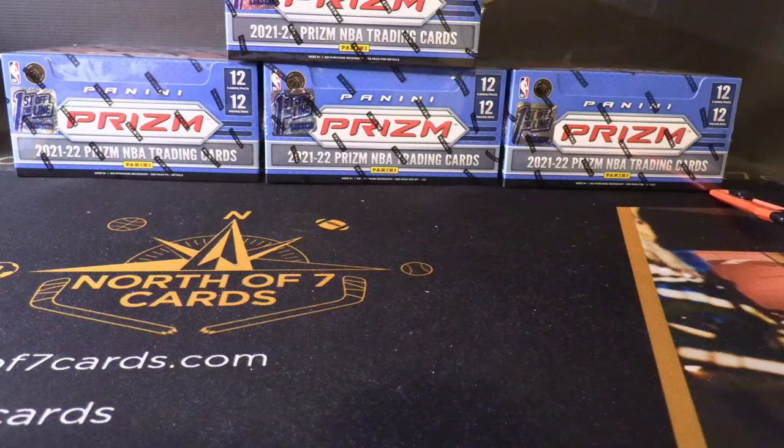We have for you a fun one. This is going to be a four-box break of 2021-22 Panini Prizm Basketball. First off the line, let's see if we can get some really nice fire hits for you. Good luck to everybody who's participating in today's break. Feel free to put your spots in the chat, maybe manifest some good luck, and see if we can make some magic happen.